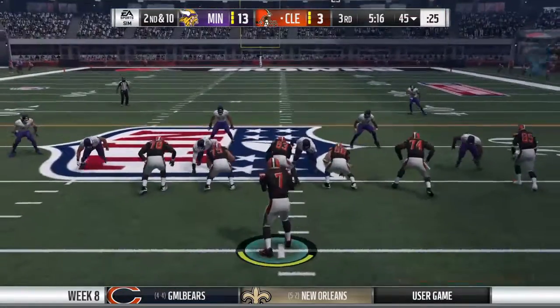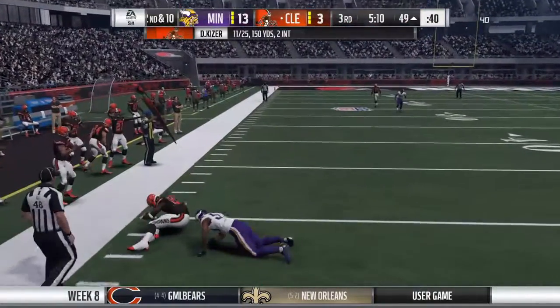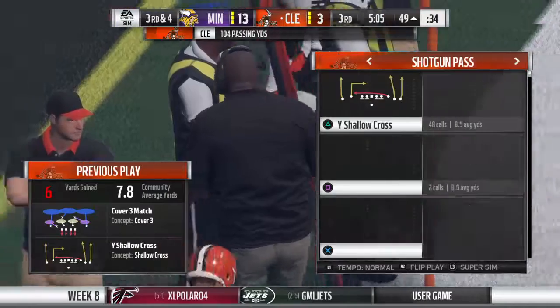Here we go. A second down throw now for Kaiser. Steps away to his left. And this time he's got the hook up. It's complete. And he'll get it into enemy territory just across midfield at the 49.